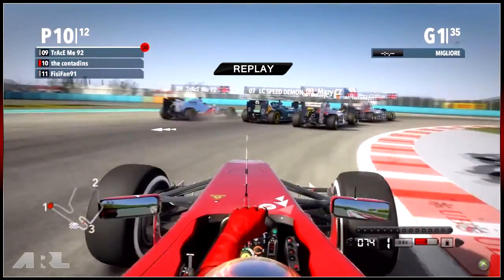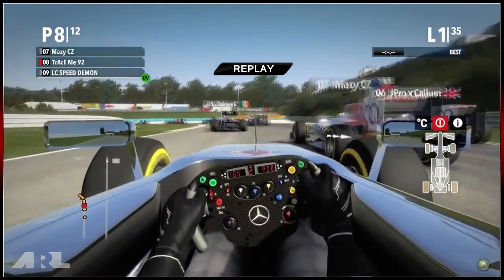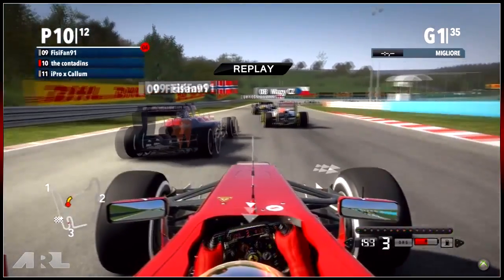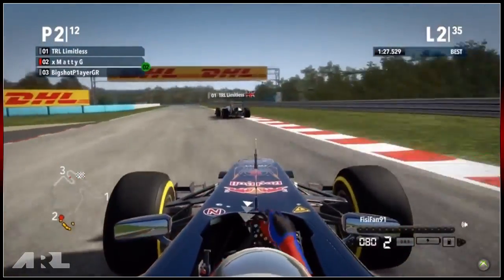That might have been a lag bubble there, because that was the Contadins on the back of Mazy, and he pushed the back of Callum. This is Trace B92 in the McLaren, and it looks like he might have touched Mazy, which then put Mazy into his teammate, and this was then the Contadins as the two Force Indias scrap. Fizzy Fan gets past, and it was all a bit of a ruckus down to the first couple of corners, but somehow they all managed to get through the rest of the lap cleanly.